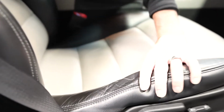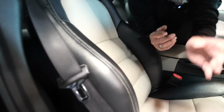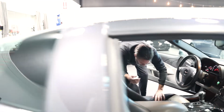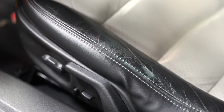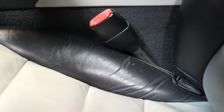Listen. Plenty of moisture, plenty of leather. It's beautiful. Nothing's all dried up. Over here, same result. Same thing. I'll get out of the way. Quincy, you can show them the bolster. It's in perfect condition. You can show them the minor wear on the plastic of getting in and out of the car.